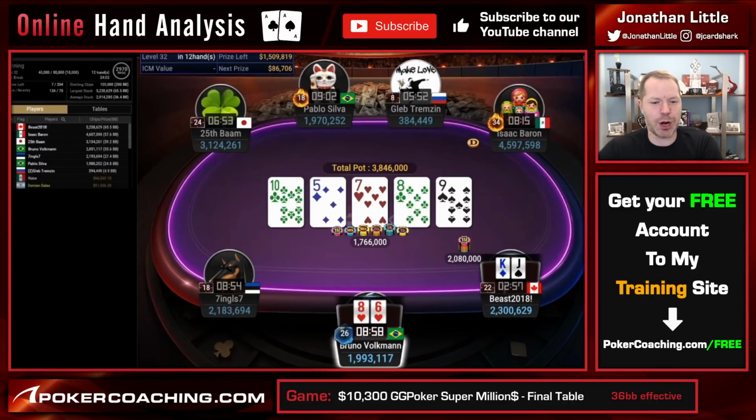However, maybe Beast is actually kind of tight. Very often, some players will be very loose and aggressive and battly on the early betting rounds, but kind of tight on the later betting rounds. So if Bruno has a read like that, I mean, I guess you could make a hero fold. That said, Jonathan Little does not make a whole lot of hero folds.